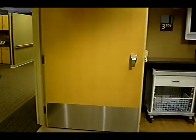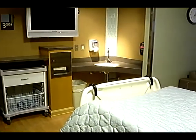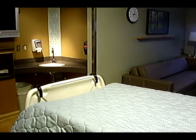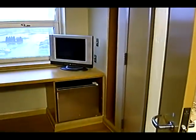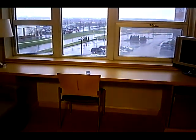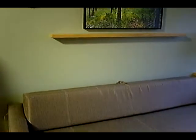So this is a typical room. It is the acuity adaptable room, so it goes from med-surg to ICU. And we are implementing the acuity adaptable model across multiple specialties. We took the term family zone very seriously. So for us, a family zone wasn't a recliner that sat in the corner. The family zone for us is a double sleeper sofa, a small refrigerator, and a television.